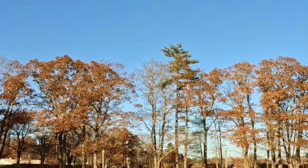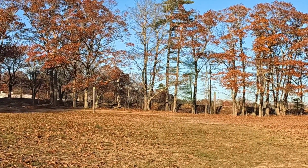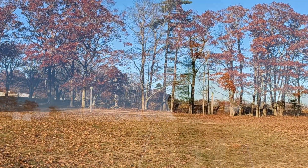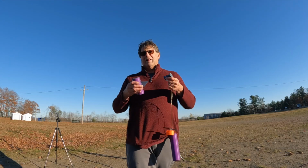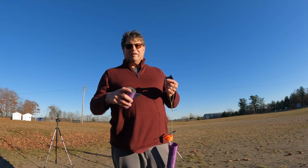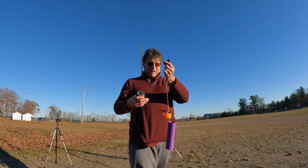Nice. Deploy, deploy, deploy! No! It did deploy, but a bit late. I think the count's too long on that one. Hey everybody, this is Grease Gun. It deployed, but a little bit too low, so the delay was too long. But anyway, it appeared to work. It deployed, but it didn't have time to catch.